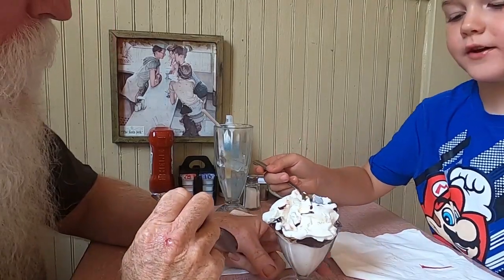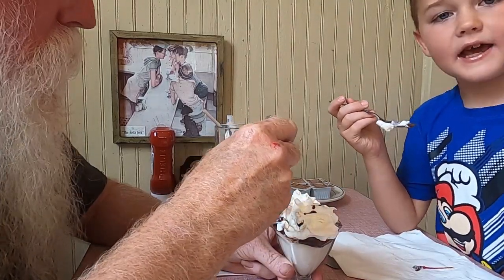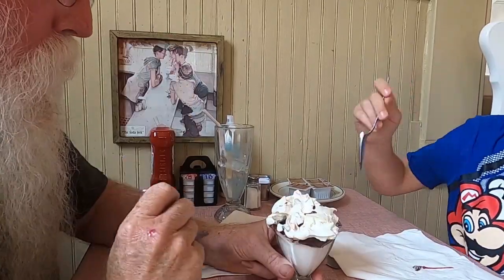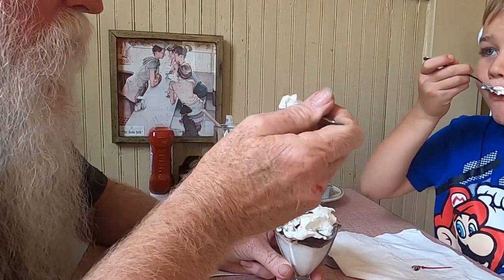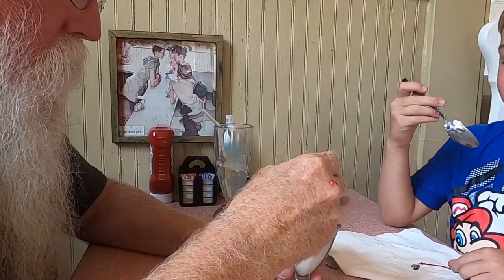Okay, let's see if it's real hot fudge. Yes, it's real hot fudge, and real whipped cream. And real cherries.